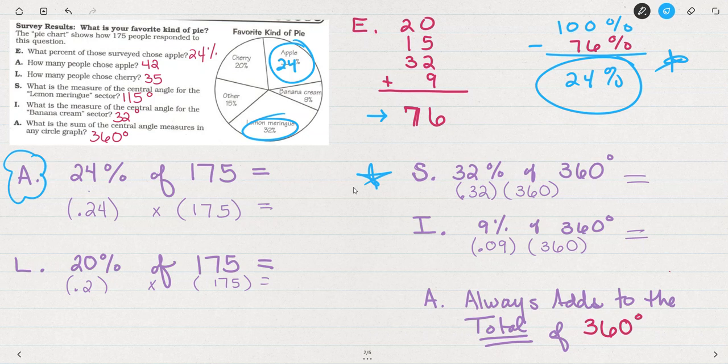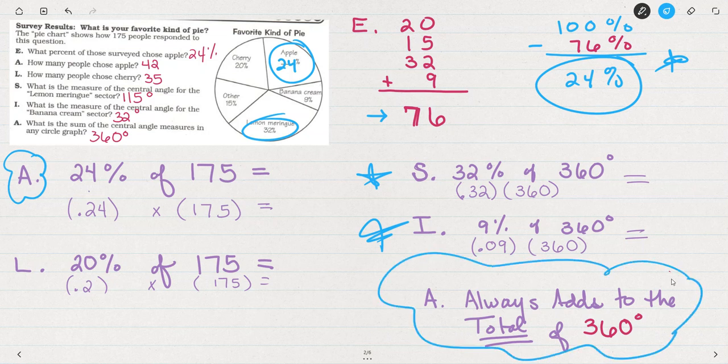The measure of the central angle for banana cream, 9% of 360. Make sure you're creating the right decimal. 9%, 9/100ths is 0.09 times 360 degrees, and that's where we get the 32 degrees. 32 degrees is 9% of 360 degrees. And then finally, the total should always add up to 360 degrees because there are 360 degrees in the circle.